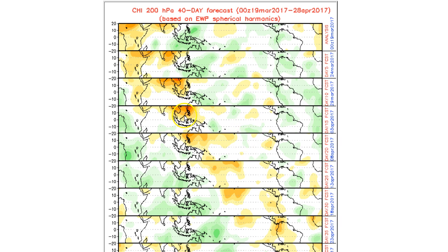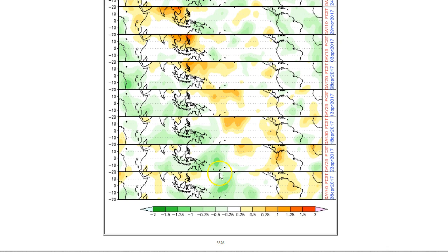Then the inactive phase sets up about the 3rd of April in the West Pacific, working its way across, and then another active phase as we get later into April and a little bit stronger. Of course, this model changes every day, and it's a very loose approximation because you're talking 40 days out, but this sort of contradicts what we're seeing in the other two models.